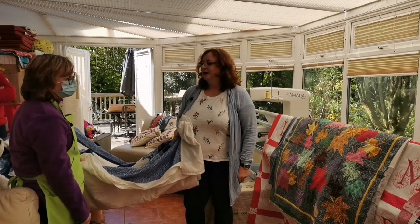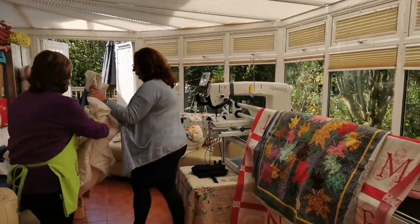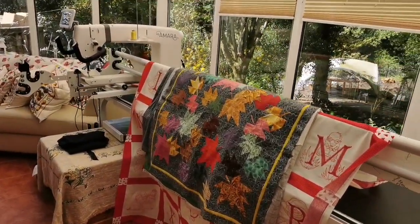Warm brushed cotton. Yeah, lovely. Sorry, I lied. There was one more, I think. Okay. What was it? Oh yes, I think it's worth mentioning this.